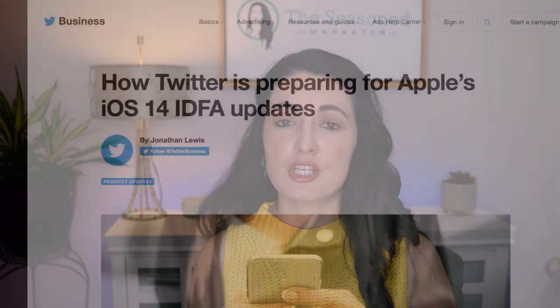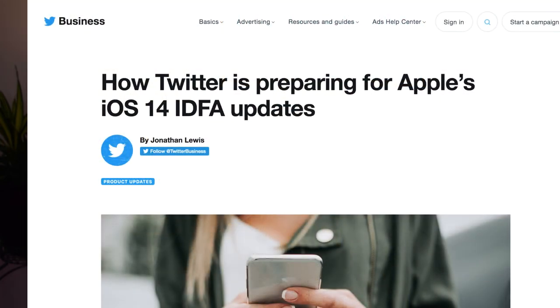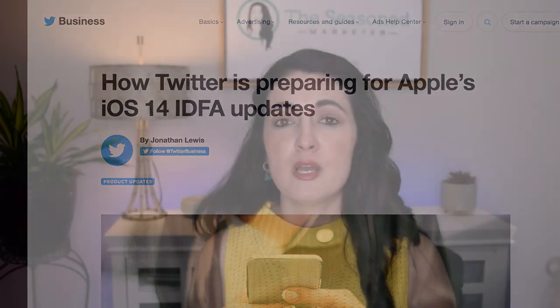And while Facebook has been the most vocal about sharing their opinions on Apple's privacy feature, keep in mind that this will affect advertisers on other platforms such as Twitter, Snapchat, and also Pinterest. Similar to Facebook, Twitter has also created a page to share information with their business partners on how they plan to really effectively work around or work through this privacy feature.